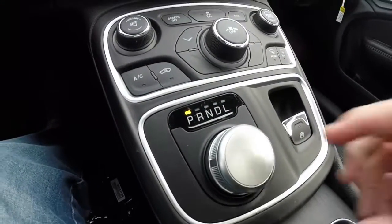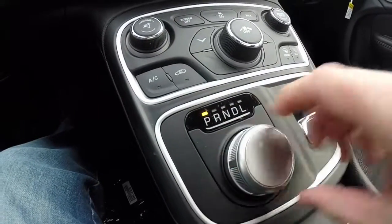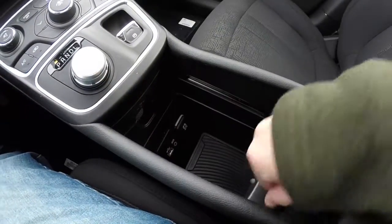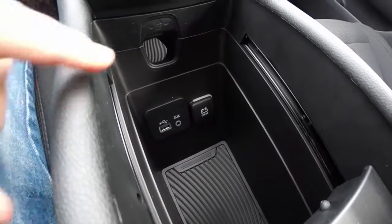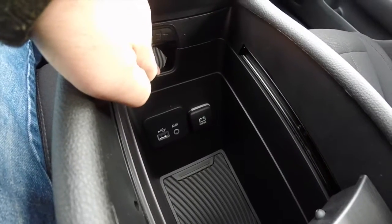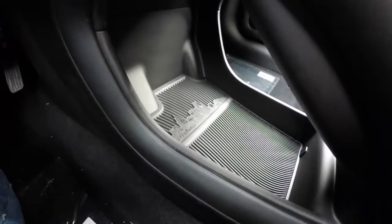Also got your rotary e-switch for your transmission, an electronic parking brake, dual front cup holders that you slide out to reveal the nice storage bin, which is illuminated. Also has a USB port, an auxiliary input jack, and a 12 volt power point. You've also got a cord storage as well, or if you want to store items in this lower part of the bin.